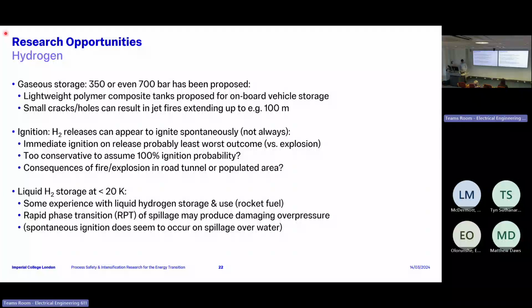But is it too conservative to assume 100% ignition probability for hydrogen? I don't know. I mean, I would, but that's the question to ask. And what are the consequences of a release? Let's say you have a hydrogen tanker or a car fueled by hydrogen, which is on fire in a tunnel or a populated area. What are the consequences for the surroundings? And there are projects happening in Europe on that.